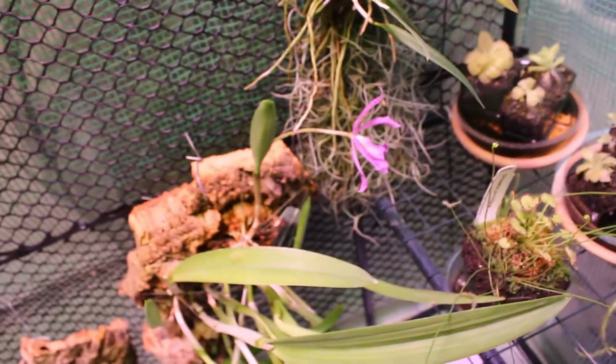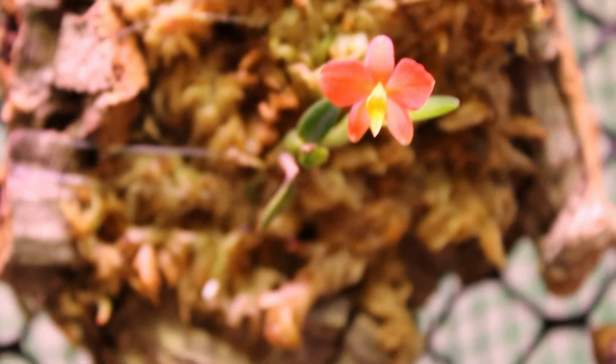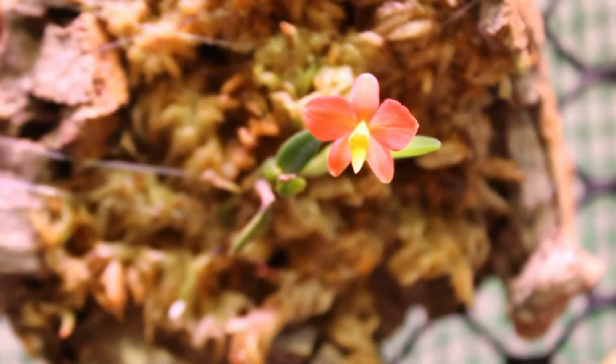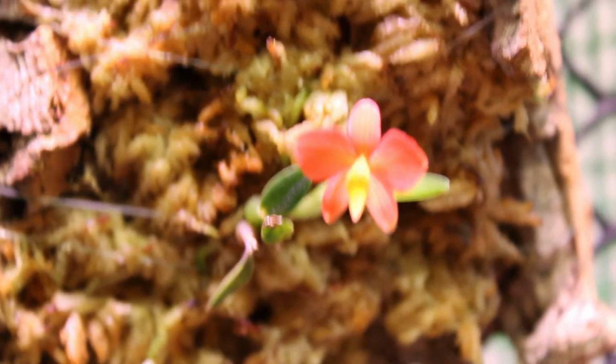And up here we have a very special bloom. This is my Sophronites pygmaea, and I've been tracking the progress of this bud with you guys, but it is absolutely just awesome, man, and I had to share it with you guys. This is my first Sophronites bloom.